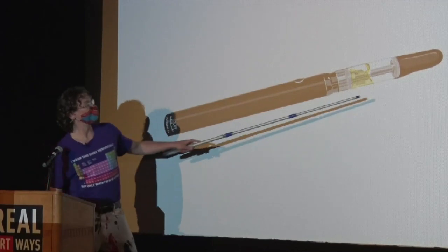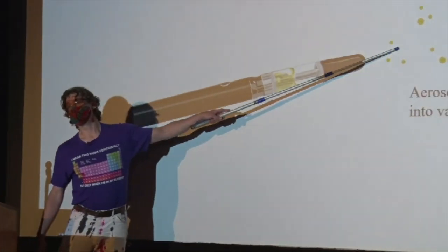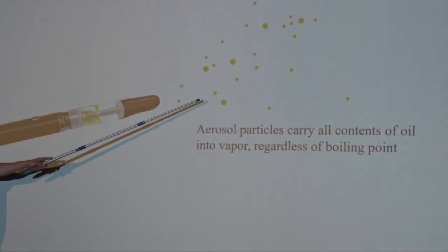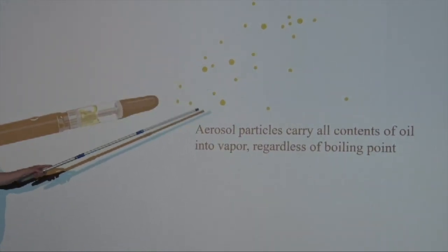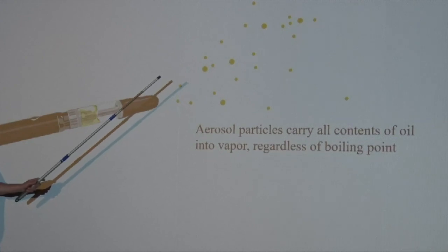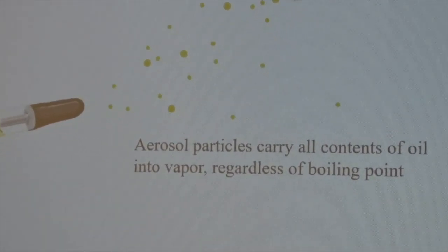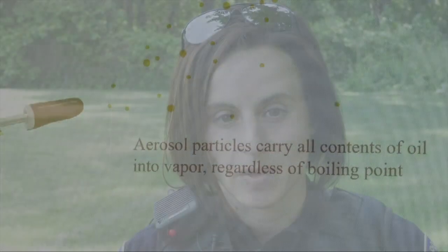And remember, what I inhale is not a gas, it's mostly aerosol particles. These aerosol particles are droplets of liquid. They're very small, but they're still liquid, and they can carry whatever is dissolved in them right inside me.